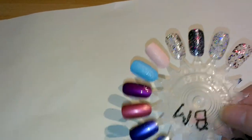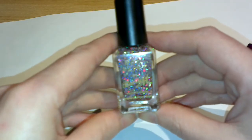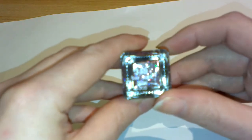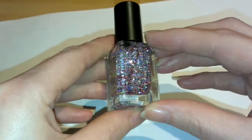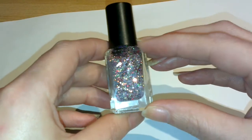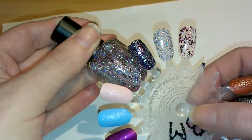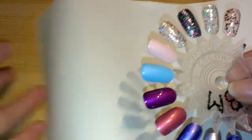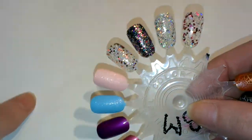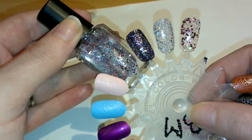The other ones I got were glitter polishes. Got this one. This is called Rose Quartz, and it's just a beautiful glitter, really sparkly. And that's this one here. Gave that two coats. They've all got two coats. One here. Really pretty.